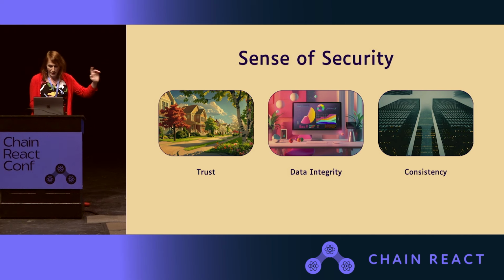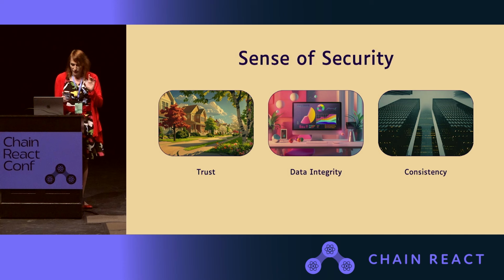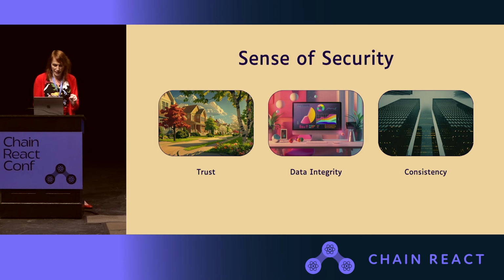For data integrity, a responsive app can give users confidence that their data is being handled securely and efficiently, reducing concerns about data loss or errors. If you're throwing errors at your users, expect them to not trust your app. And consistency. If you have consistent performance, that reassures users that the app is stable and that the user experience will be smooth and trouble-free, and it affects all the points I covered before.